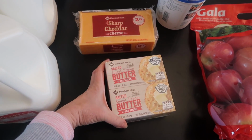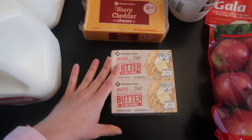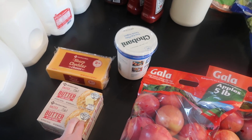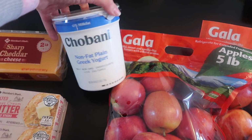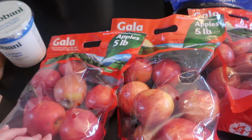And then we haven't had butter all week except the butter we've been making. So this is going to help me make some bread machine bread and do a couple other things that I need to do with butter. And then this yogurt helps me make yogurt, and also we cook with that a lot.